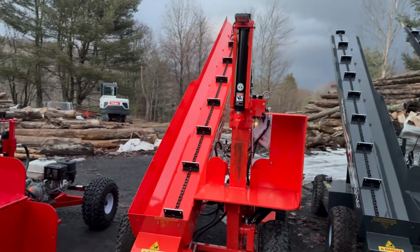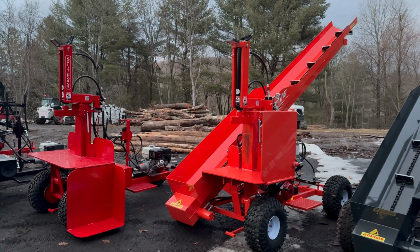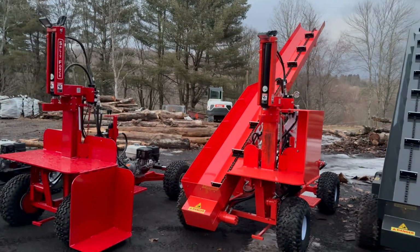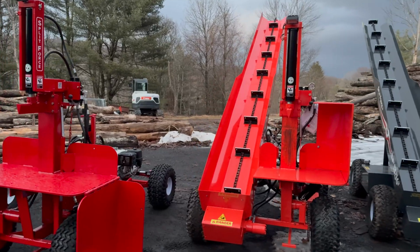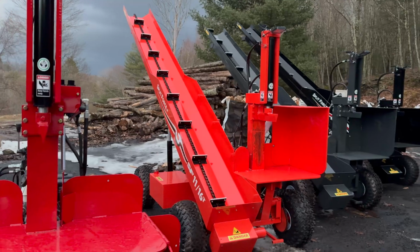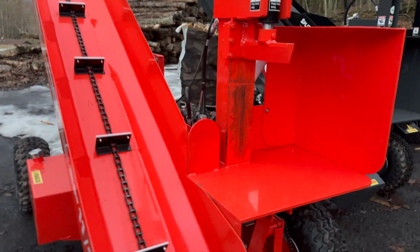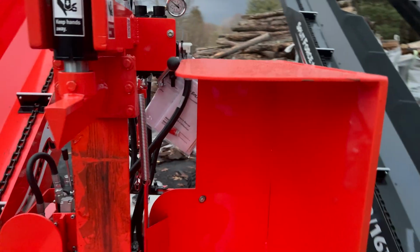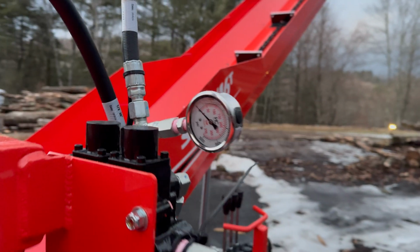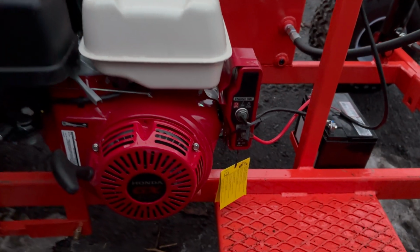And then that brings me to the SF1116, done up in Kubota orange, just in case you have a lot of Kubota stuff around and wanted your OCD disorder, like I say it should be CDO, that way it's alphabetically correct if you're going to really do this. And 16-foot conveyor, Teflon pads, log lift. Got a pressure gauge here so you can kind of see what's going on. Again, electric start here on the Honda.